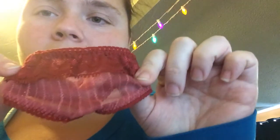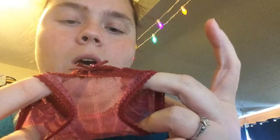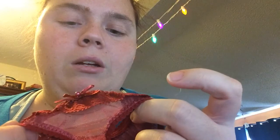So I'm going to start off with undergarments. This is one of my favorite pairs of Dollheart's underwear that I have for my dolls. I don't have bras. They never really seem to fit properly. I have problems getting the exact size bust, which can be tricky for certain dolls if you've got different makes.